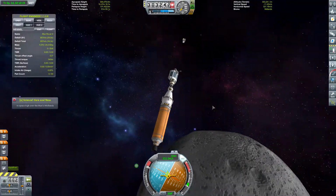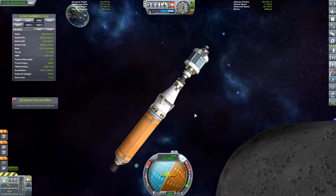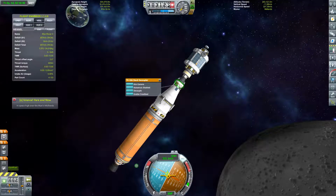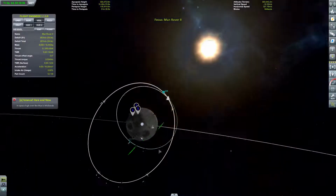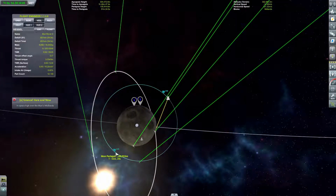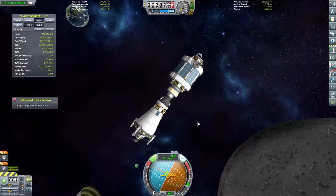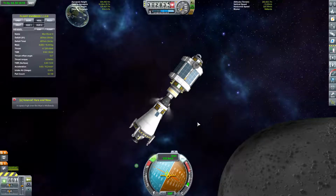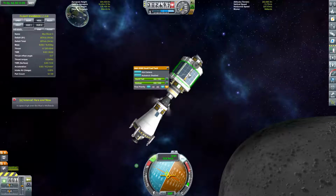Right. As for this, we can of course ditch that. There we are, we don't need that there. And we will need to come in closer to those, I feel. I think we'll definitely have to come in close to them. I'm gonna try and use the RCS for that though. I think it's a heavy craft, but if I can save the fuel that's in here, we should be okay. We've got a lot of fuel in there that I don't think is being used.